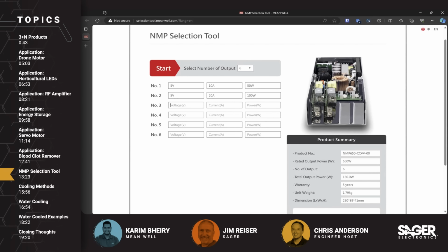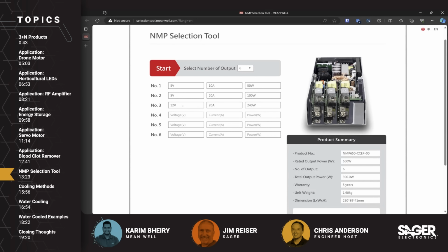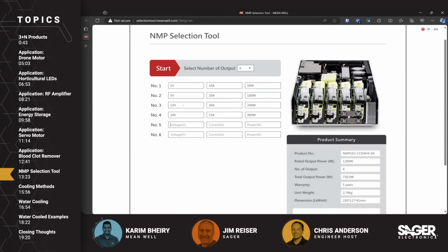If the customer wants 12 volts, let's say 20 amp, you'll see one more slot for the 12 volts. If you want 24 volts with 15 amp, for example, you'll see the total power is 360, and the power supply is extended to 1200 watt, and 2 of the units are connected. For number 4, it's 2 units, two slots connected in parallel to provide 360 watt to the customer. And for example, the last slot here, you can use it for 48 volt 5 amp.